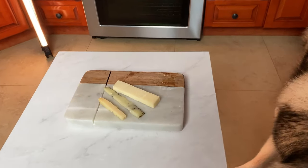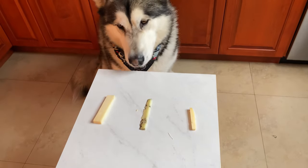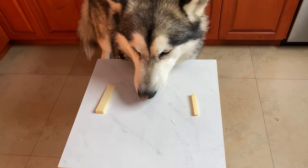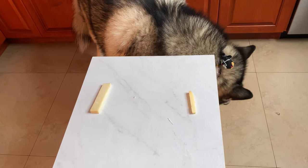He went for the manchego cheese. Apollo, go get it. The truffle. That's our second most expensive.